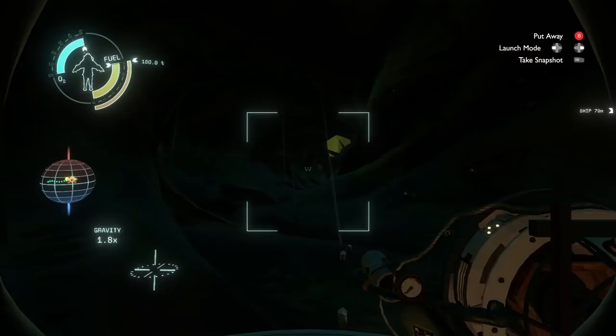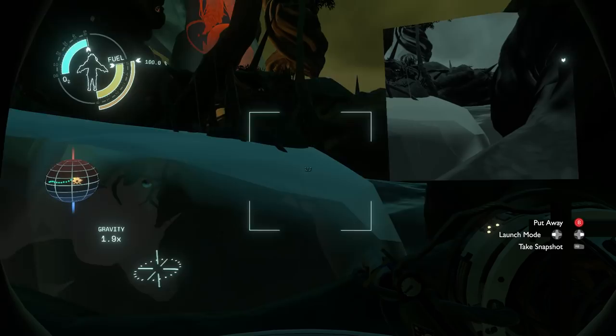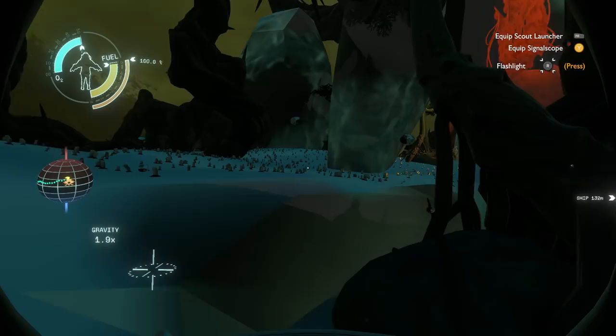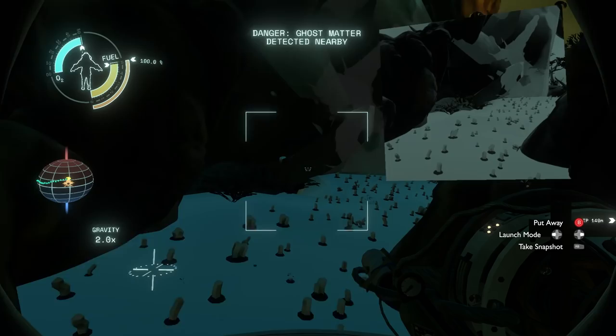Now this is where I fell, I think, right? On the next jump. There we go. So there's more of the ghost matter, which we still need to unlock the secrets behind.